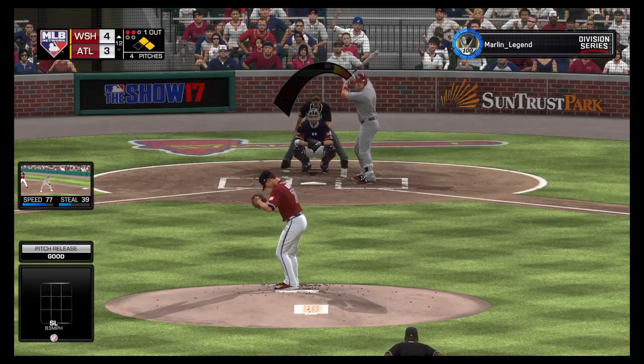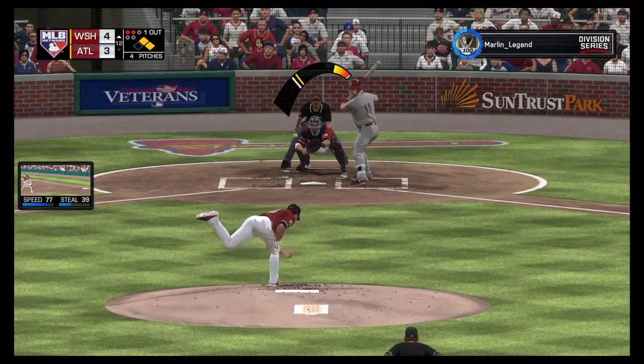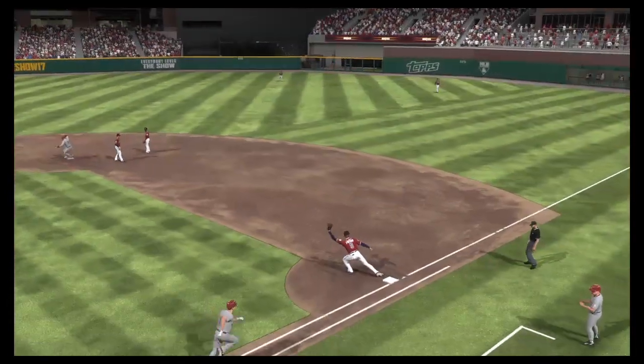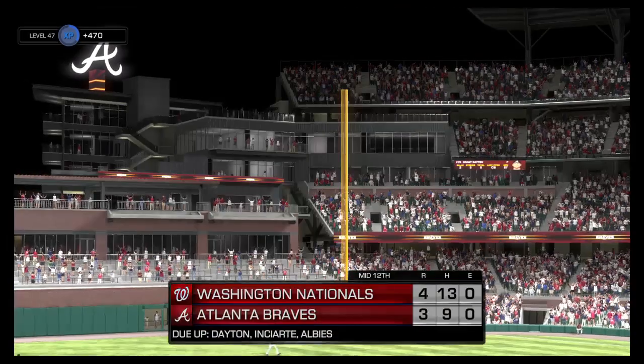You got a 2-0 count. You have a tendency to get a little anxious thinking you can drive somebody in. Stay focused. Get your pitch. Hit hard on the ground to second. There's one. Relay to first in time, and just like that, this side is retired.